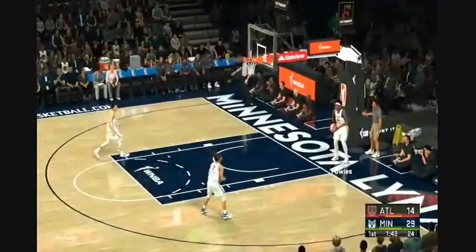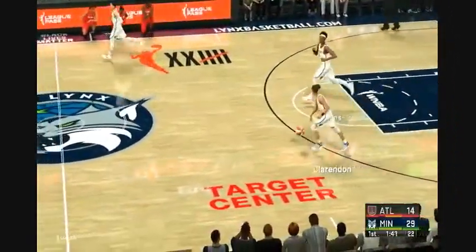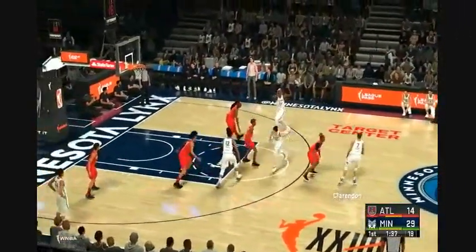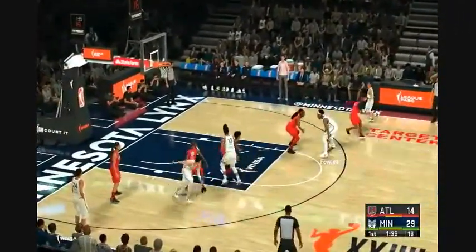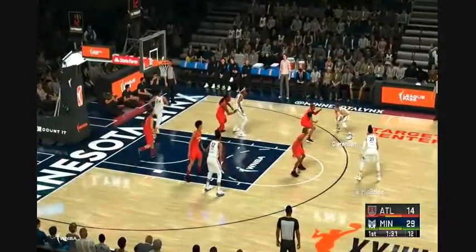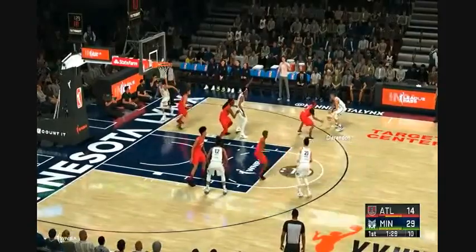Laid in with a nice touch off the glass. Her assist average has increased each year in the league. Williams has become a more willing passer. Great find. Pass to Fowles. McBride. Outside Clarendon.